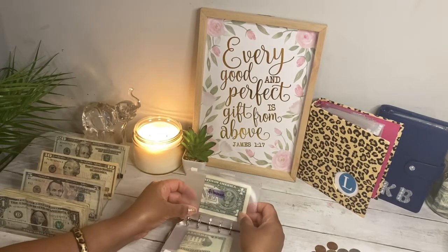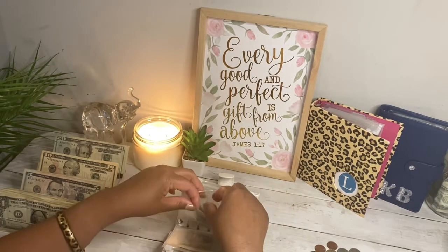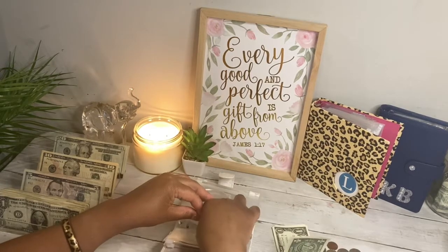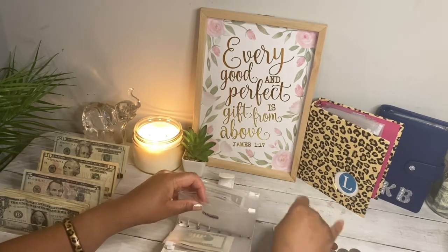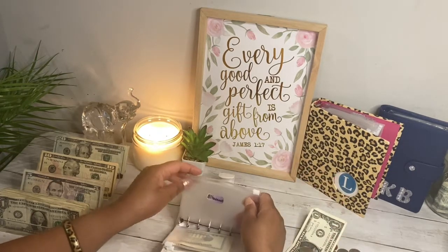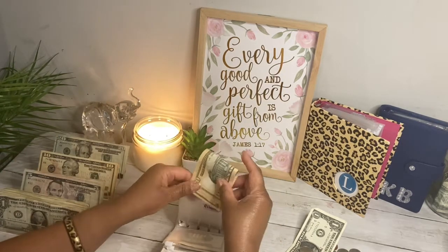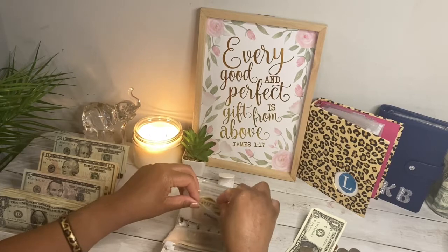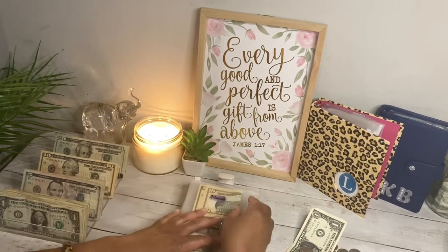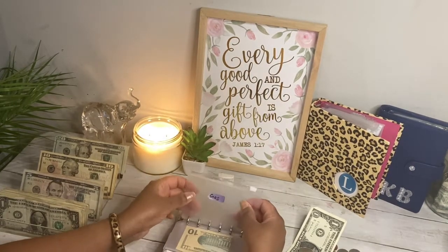Okay, so for allowance, let's see, took out $1.25 for allowance. Because last time I allotted myself, I think $20. Okay, this time I'm just going to give myself 10 for allowance. It's my little spending money because I really need to regulate that. I really got to regulate that, okay?